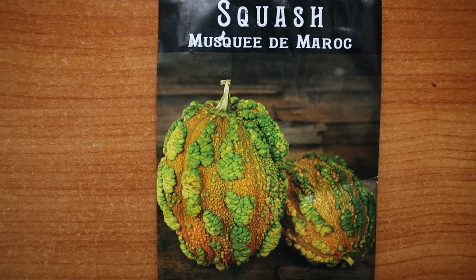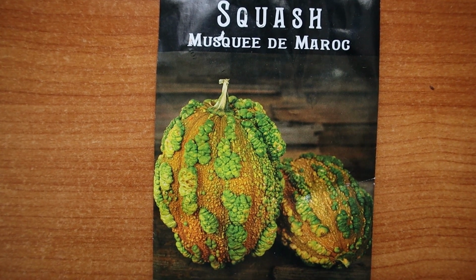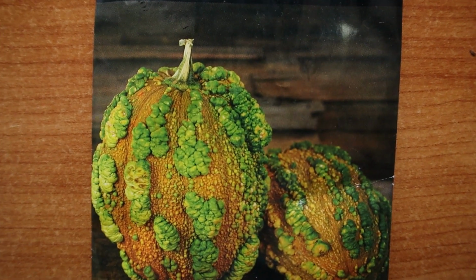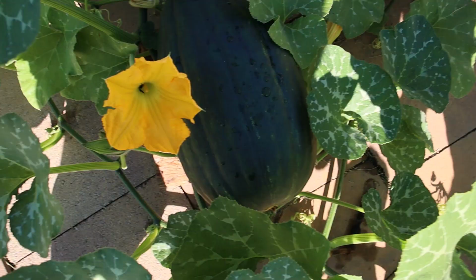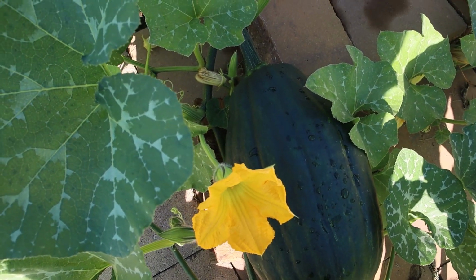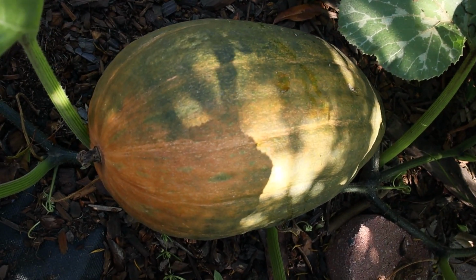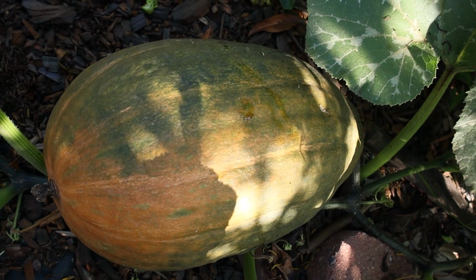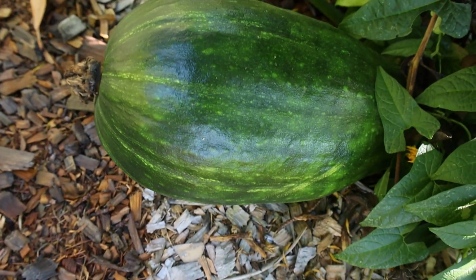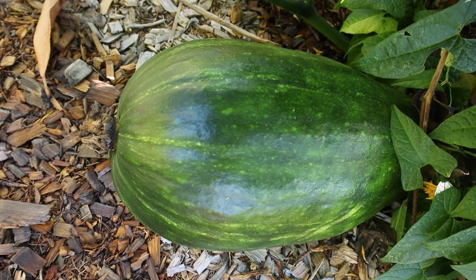This is the packet with these squash seeds. And the picture shows how the fruit should look like. But these squashes didn't resemble the picture. But surprise, surprise, one of the squashes is now turning yellow, beautiful golden yellow color. There is a smaller sample. It's still green, but maybe it will turn yellow as well.